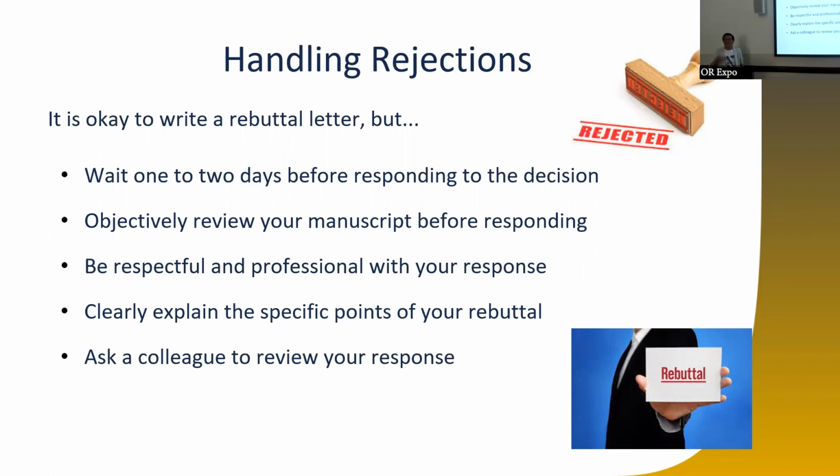I found that lots of these comments, even though they are hard to accept at first, are very helpful. Rejection or not, or even major revisions, they really help us improve our work and the publication. That's why sometimes when you read papers, people even acknowledge the anonymous reviewers for their helpful suggestions, because they are very useful. But it's also okay to write a rebuttal letter if you don't agree with the rejection.